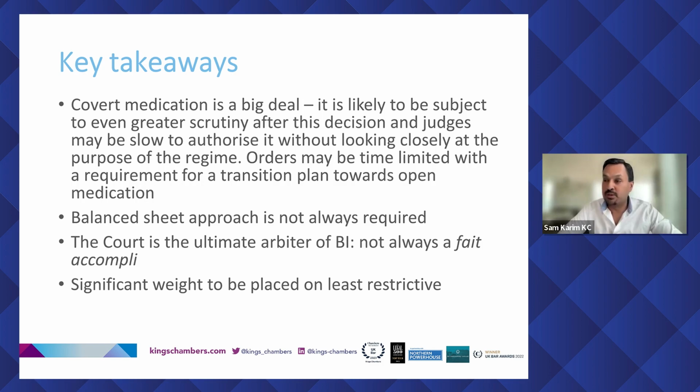We've had lots of reported decisions as to how much weight, and Aisling's referred to one of them in particular, as to how much weight you should place on P's wishes and feelings based on the level of incapacity, for instance, or consistency of their view. But this is a really important decision establishing that when P's been consistent, you should place significant weight on their wishes and feelings. Aisling, was there anything else that you wanted to cover?